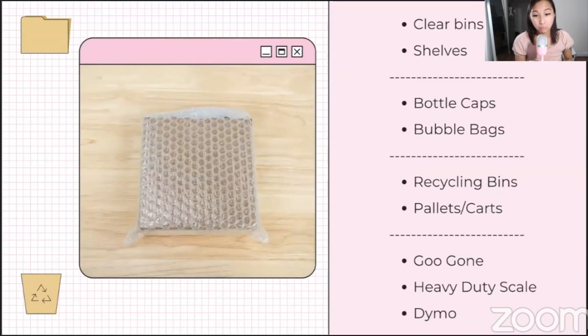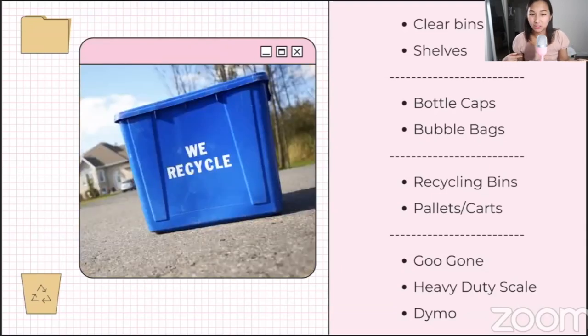The next one is bubble bags. I love bubble bags because I don't have to use bubble wrap as much anymore. They're just really convenient, easy to use, easy to package. The only thing is that we do need those warning labels and stick them on top because they don't come with a pre-made warning label on bubble bags, probably because it's hard to print on, but that's totally fine.